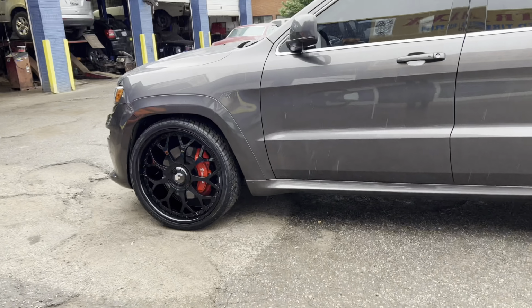But you see, it's sitting right. I'm glad I got it lowered, because if I didn't get it lowered, it would have been sitting up just a little too much, too much grill. But since I threw the springs on it, it's sitting a little bit lower. It's sitting perfect, guys.